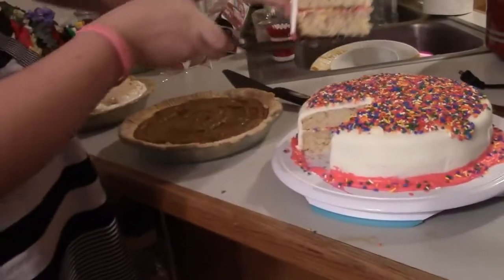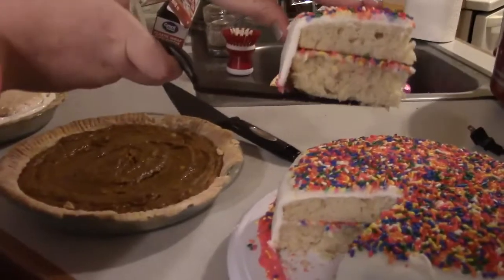Ta-da! It's beautiful. Ready. I love how that looks.